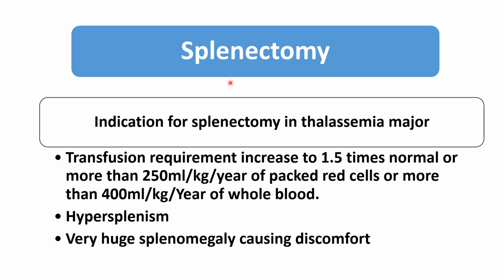Now about the splenectomy. Indications for splenectomy in thalassemia major patients are: the first indication is when the transfusion requirement increases to 1.5 times of normal, or if we are calculating yearly transfusion, more than 250 ml per kg per year of packed red cells, or more than 400 ml per kg per year of whole blood. If we do not have facility for packed cells and we are giving whole blood, then more than 400 ml. Or if the patient has hypersplenism and its complications, or very huge splenomegaly which causes discomfort to the baby. So these are the indications for splenectomy.